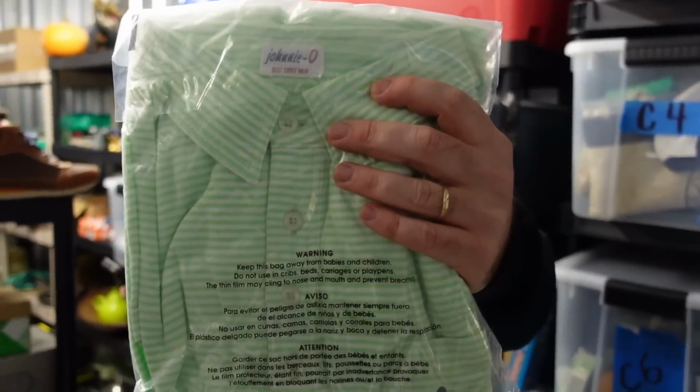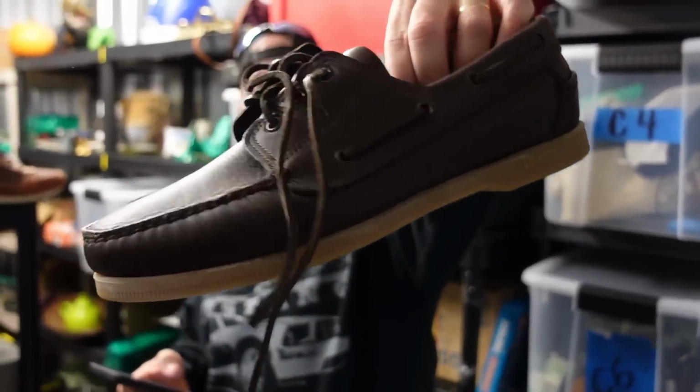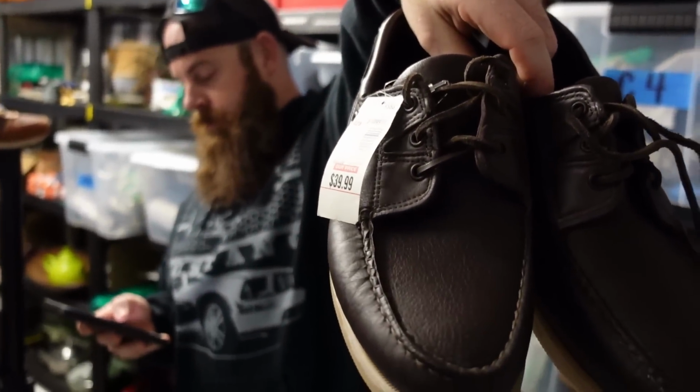$35 for a Johnny O shirt. We picked up a ton of these Johnny O shirts at a yard sale last year, and we're still selling them. And the thing is, we should have bought that entire yard sale. That was another one that we should have bought. She had brand new Puma stuff, and now that we have the ability to sell on Whatnot, that stuff would have been really, really good for summer clothing for men. $21 for a brand new pair of Dexters.